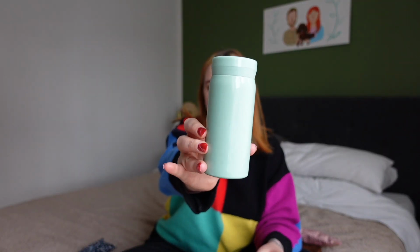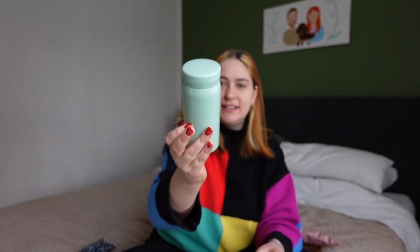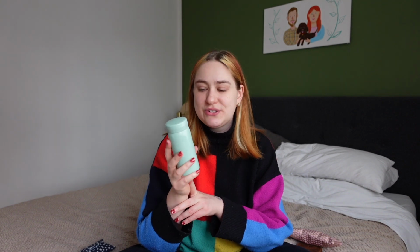Let's continue. I have a teeny tiny water bottle for my teeny tiny bag. It doesn't look very teeny tiny on camera, but I swear it's very small. I think this is 200 or 250 milliliters, so just one small glass of water, because you don't need a huge water bottle all the time, especially not if you have a relatively small bag and cannot spare the extra space.